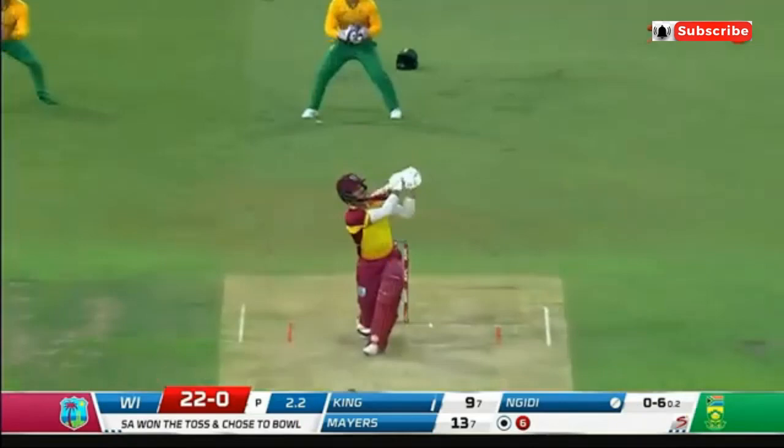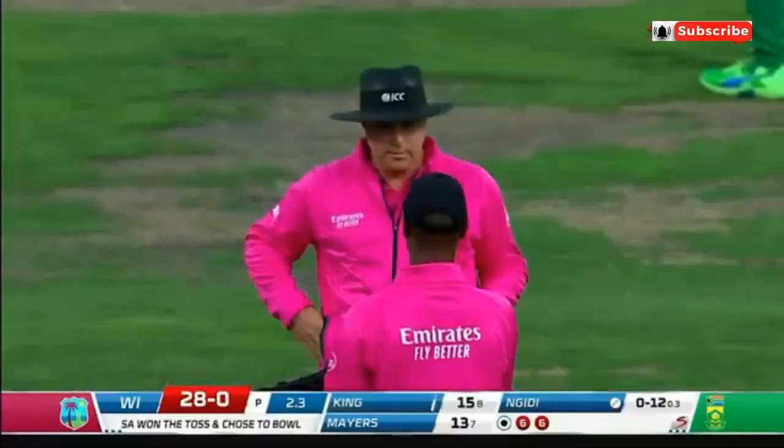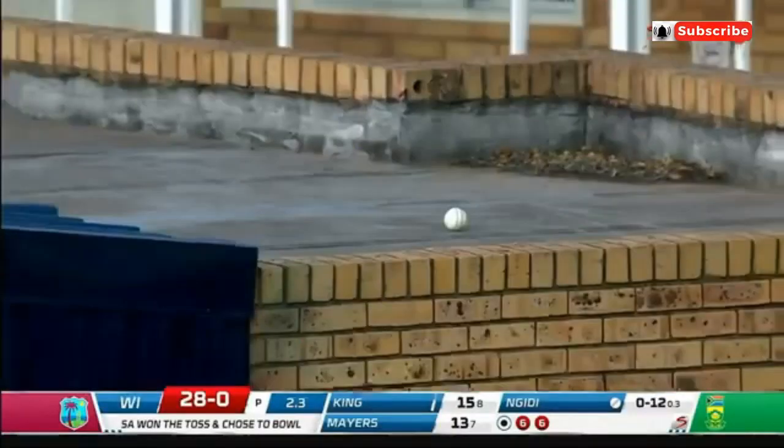3.2. Rostin Chase to de Kock, 4. Fuller length delivery outside off, De Kock trails that past cover. That was hit well as he managed to get under it. Was a quickish delivery by the bowler and De Kock stayed still to put that away.